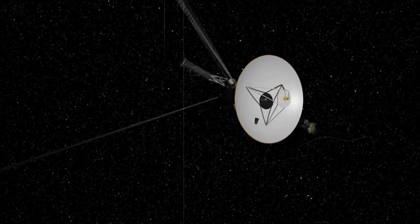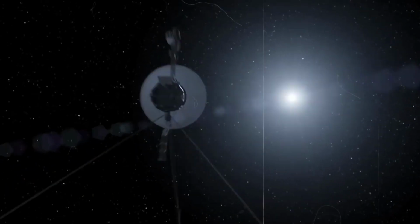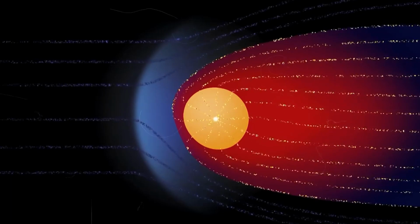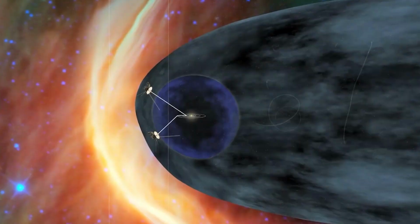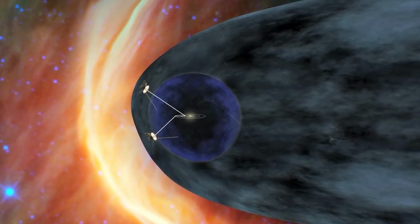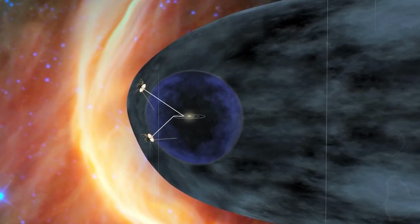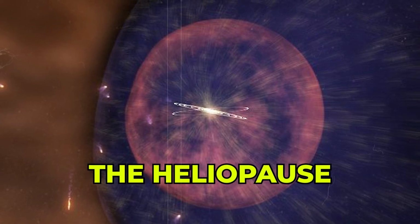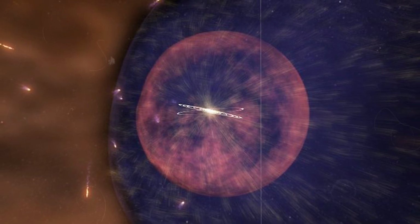To venture into interstellar space, the probes had to navigate through various challenging regions. First, they encountered the termination shock, where the supersonic solar winds collided with the opposing interstellar wind, creating intense resistance. Beyond this, the Voyagers entered the heliosheath, where the solar winds slowed down and accumulated, resulting in higher density and temperature. Finally, they reached the heliopause, the ultimate boundary between the heliosphere and interstellar space.